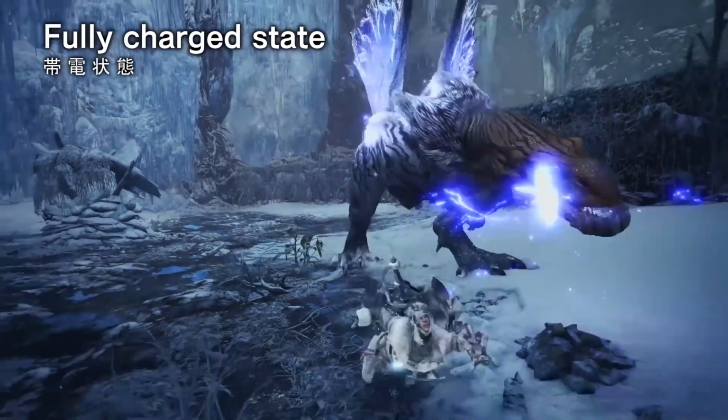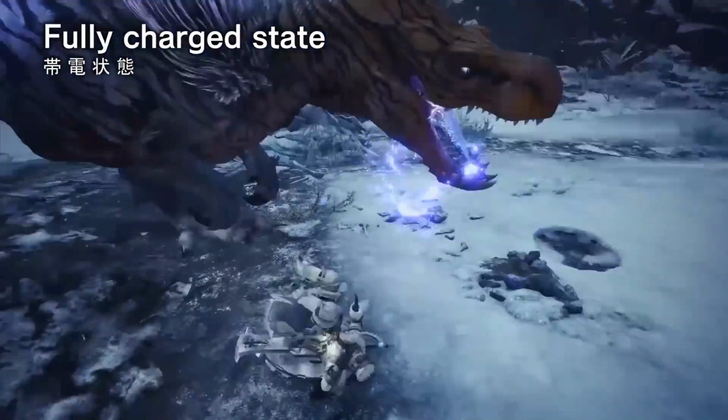Now that you've seen the Anjanath in action, it also obviously applies to the armor as well.